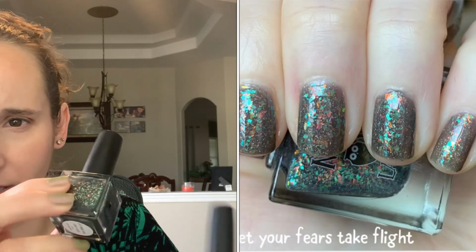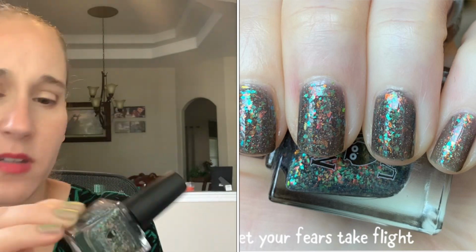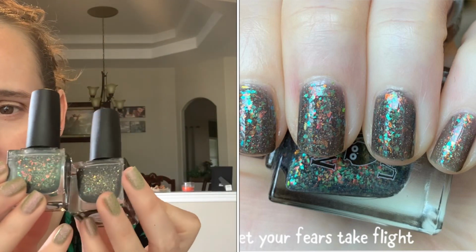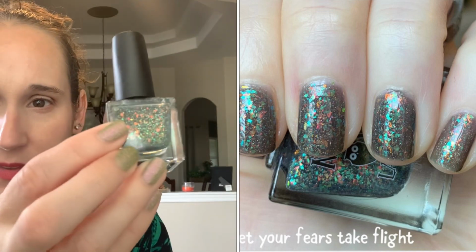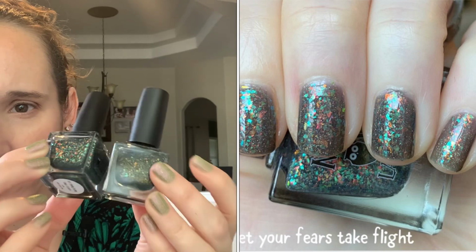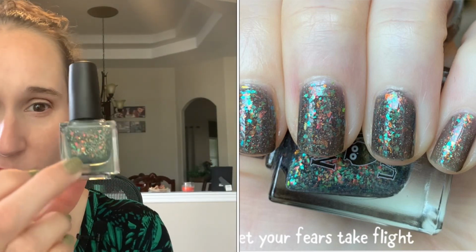I have another one that's similar. This one is Let Your Fears Take Flight, but this one is more like a grayish teal base, whereas the last one's like a blackened olive. And it's got those beautiful flakes as well, similar turquoisey flakes. So pretty. I love Night Owl Lacquer's flakies.